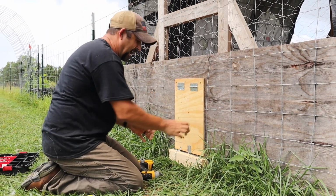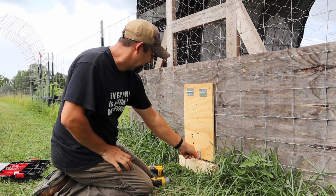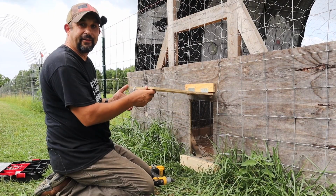Perfect. That is a nice tight lock. That ought to keep them nice and safe overnight. All right, let's open this up.